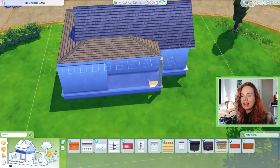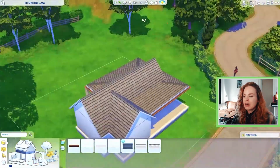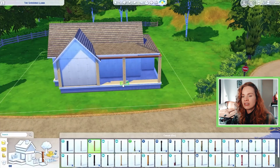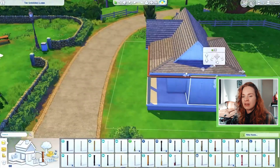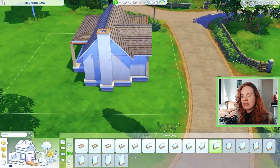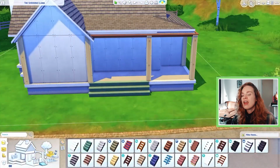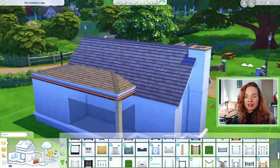It's run down, it has cracks in the wall, it has some stains everywhere, and it's a little bit old and a little bit moldy and stuff. So yeah, it could definitely use a little renovation, but it's not disgusting. It is very cozy still on the inside.